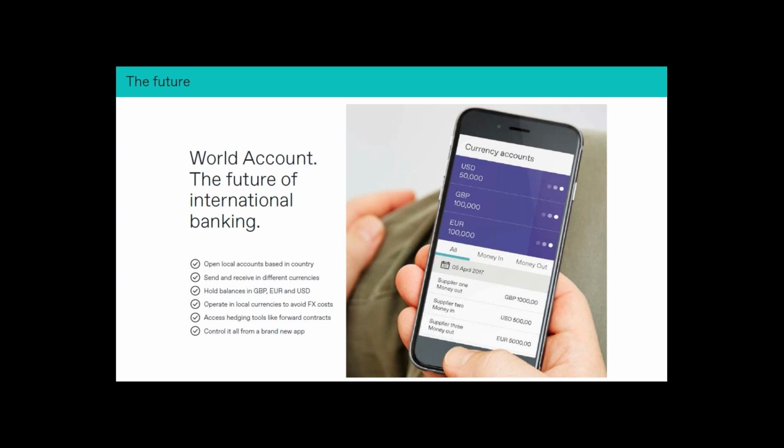So we've added the CAD availability as well. We've also added the Japanese yen. So you can hold balances in those currencies and very seamlessly move money between them. It also allows you to have those bank accounts so that suppliers in that country, or marketplaces from which you are selling goods, can deposit funds into that account. It's your account. We have no lien over it, and you can transfer it whenever you want. This has only been going for a little while here in the UK, but certainly the feedback has been very, very strong.